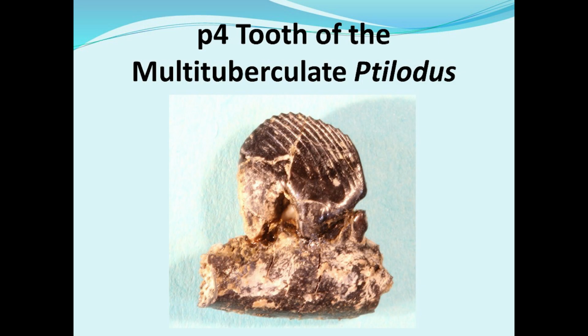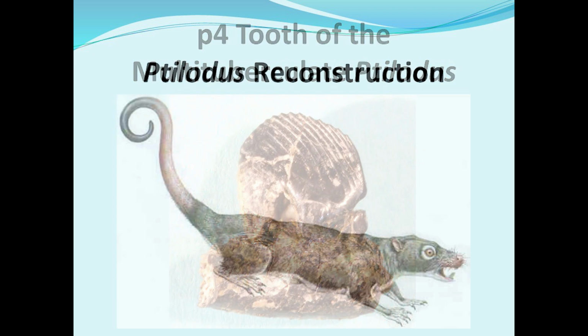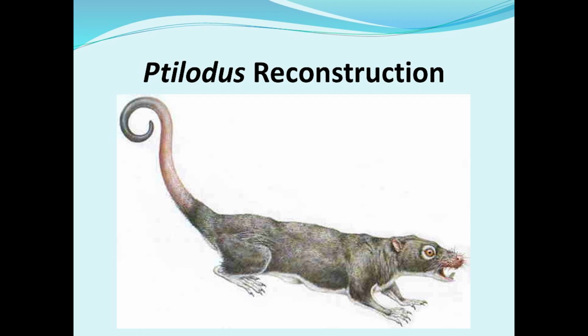And that's not one of my specimens. It's just an example of another multituberculate. And the critter that it came from, a reconstruction. So we had critters like that running around here.